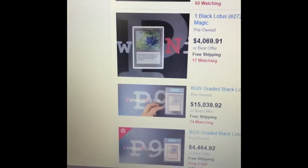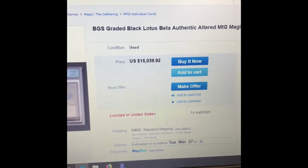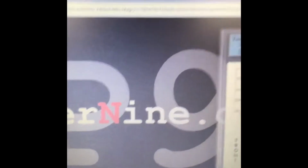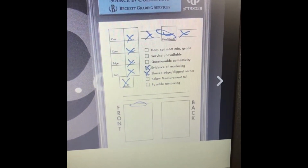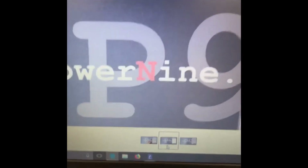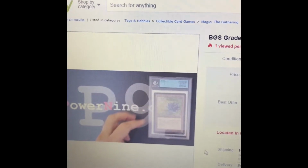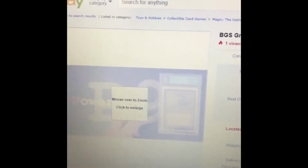Yeah, this is another one right here. Okay, so this one right here. See how it says authentic altered? Do you know what altered stands for? Look at evidence of recoloring, shaved edges, clipped corner. Do you know what that means? That means the value is nothing. It's worth $0. Why is it worth $0? Because somebody destroyed it to make it centered.